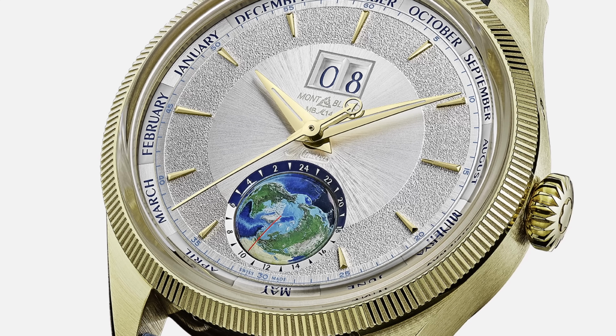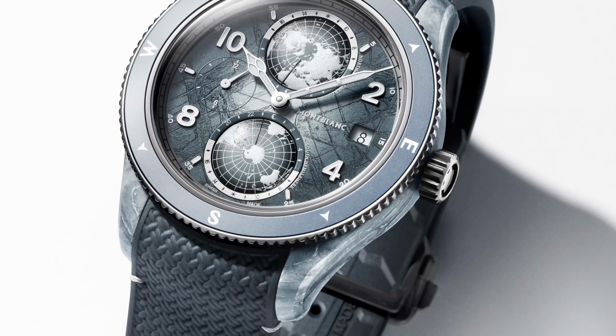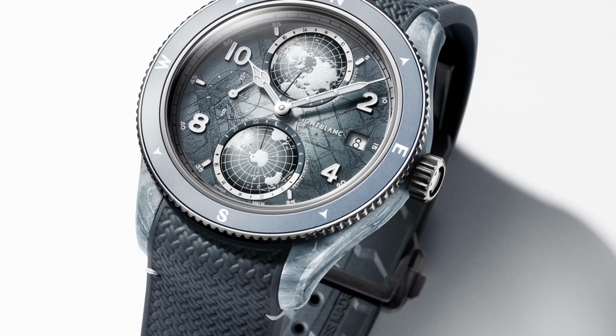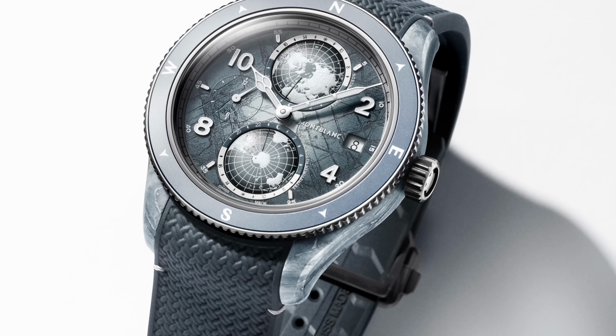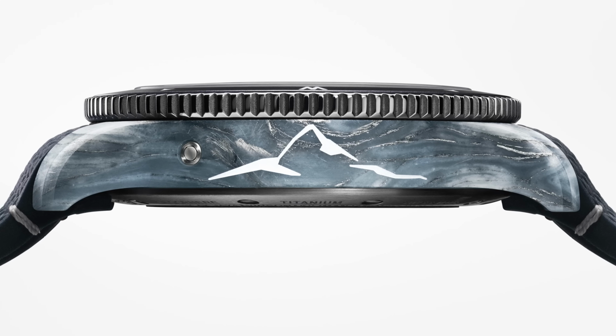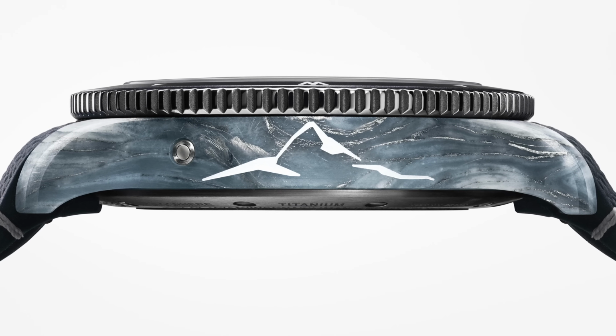But where the press release took a turn for the unexpected is with the 1858 Geosphere Zero Oxygen Mount Vinson limited edition. It's a celebration of some bloke climbing a bunch of mountains or something, but what caught my eye was the case material. A blend of quartz fibres, aluminized basalt, calcium carbonate, a light blue resin, and just a pinch of salt to taste. The net result is a glacial display of layers and colour, with the only inaccuracy being that it hasn't disappeared completely.